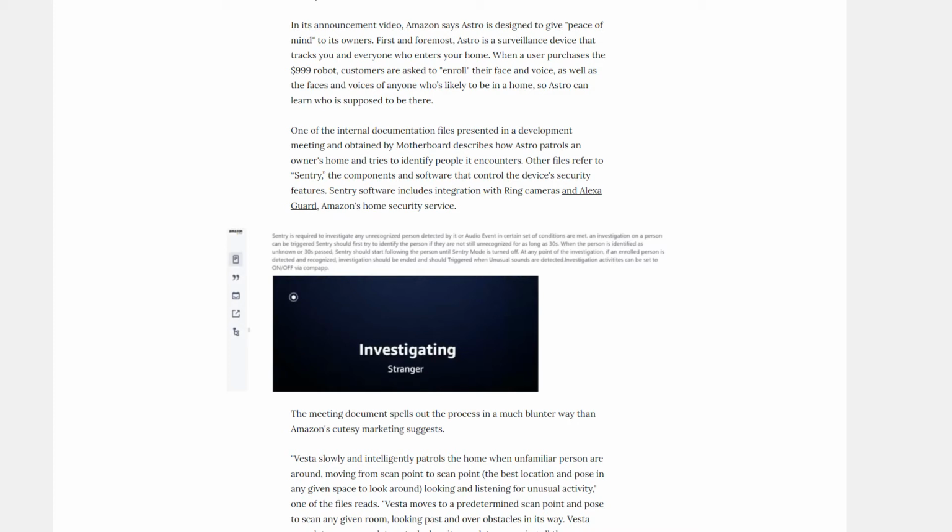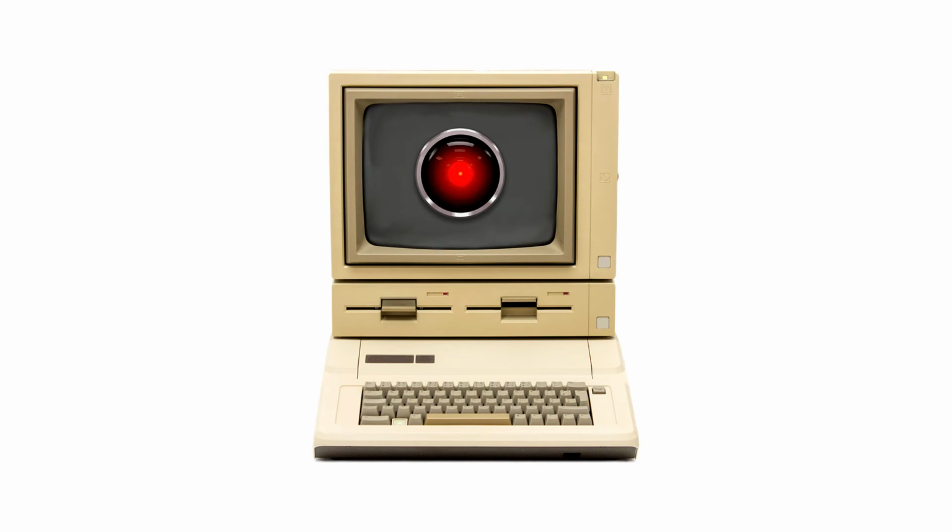First and foremost, Astro is a surveillance device that tracks you and everyone who enters your home. When a user purchases the $999 robot, customers are asked to enroll their face and voice, as well as the faces and voices of anyone who's likely to be home, so Astro can learn who is supposed to be there. So there we go. Amazon is not just not hiding the fact that this thing is a tracking device disguised as a robot, they're actively telling you that's what it is. And in order for it to know who you versus a stranger is, it has to learn your face, your voice, and learn your house.